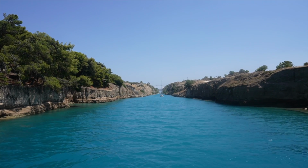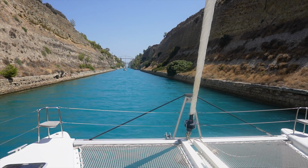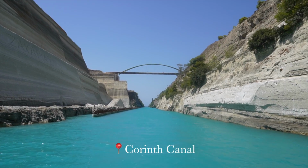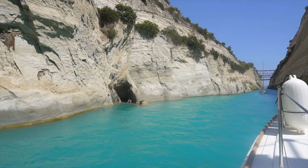It is 4 miles long and will take us to the other side of Greece towards Athens. We've been sailing on the western side of Greece in the Ionian Islands. This canal is going to take us to the eastern side to the Aegean Islands. The water is so aqua blue because of the limestone walls that are falling into it.